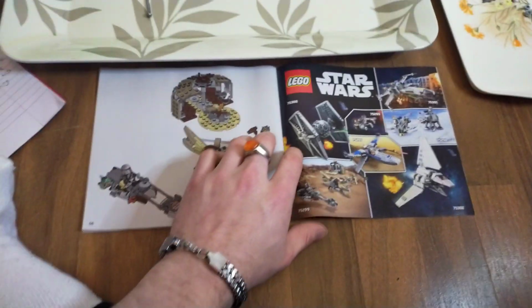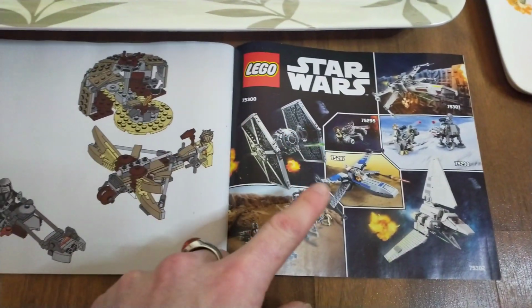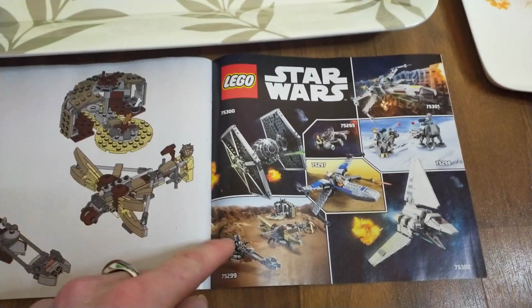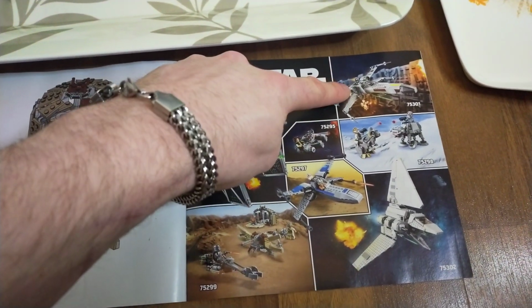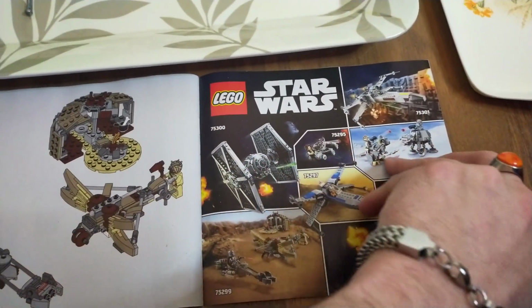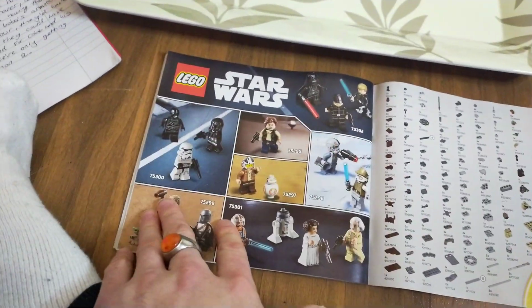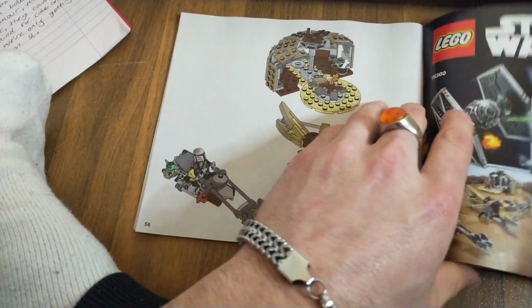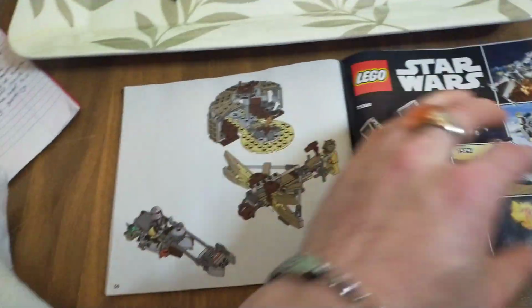Yeah, that's it. Show you now the back of the instruction book. You can see a few of the first half of 2021 is here. You got the earlier wave here, and the later wave, the March wave here, and probably the characters on the other side. Yep, characters then on the other side. You can see it a little bit bigger than you saw it in, for example, the Microfighter, which I built first.